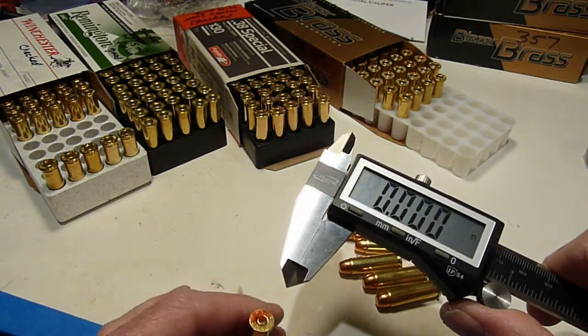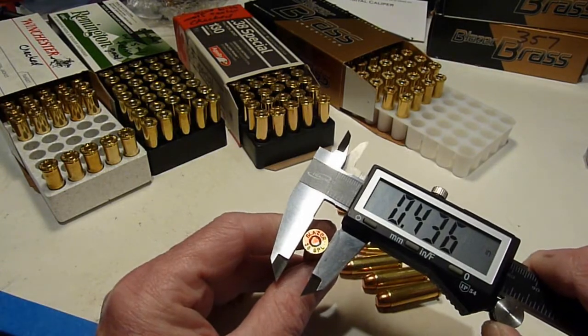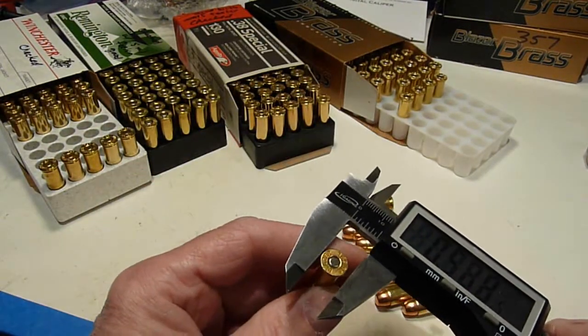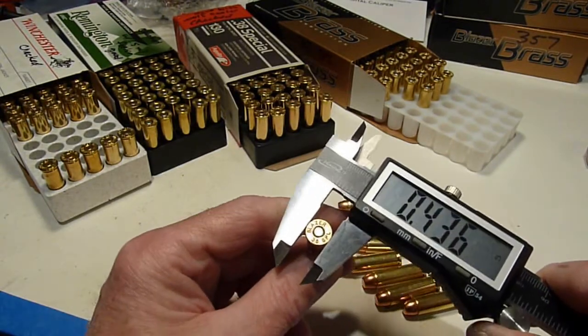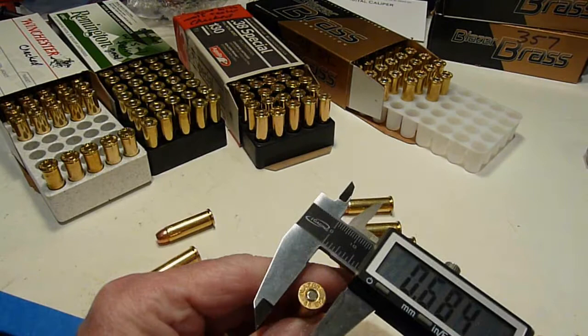It is still zeroed. Last one here, 436. The rest of them are like that too. I mean, it's just for consistency that I wanted to use the same ones. This one's 435, 436. They're pretty much very similar.